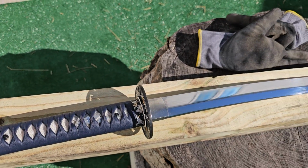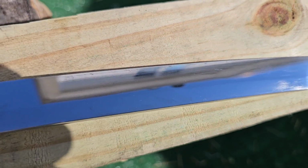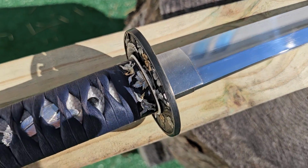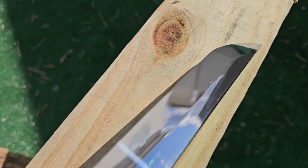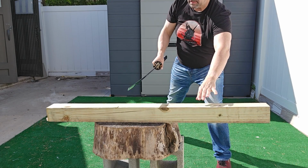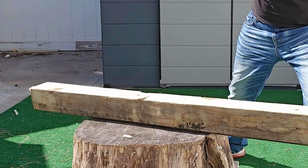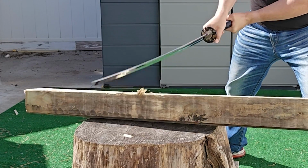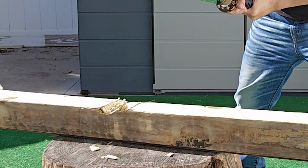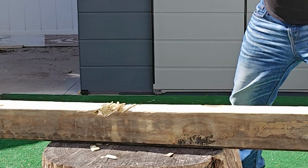Now, at this point, I'm trying to push the sword a little bit harder. So I took a solid 4x4 post, brand new, pressurized wood from Home Depot, and I wanted to really go to town with the edge and get some really good solid hits into that wood and see how the sword would make out. And I wasn't going easy on it, guys. I was really trying to get into the wood, make some damage, and push the edge as much as possible.